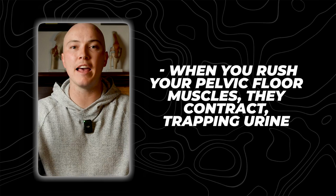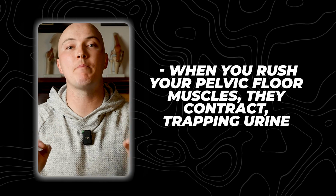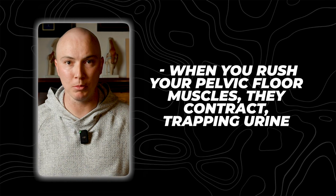If you stand in front of a urinal, you are likely to be impacted by the other guys standing around you. Whereas if you were to stand in a stall or a cubicle, you might not feel as rushed. When you rush, your pelvic floor muscles contract, trapping urine from fully emptying your bladder, creating a bad bladder habit, which can result in urine dribble and urine retention. And this can create a bladder habit plaguing you for years and years and years.